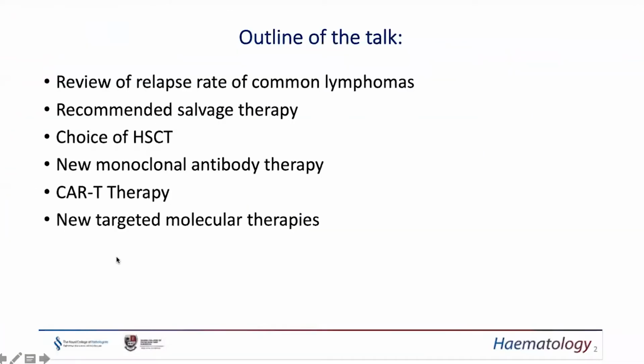The outline of my talk will be to review the relapse rate of some of the common lymphomas. I don't really have time to go through all types of lymphoma, but I will emphasize the common types of lymphoma. What current recommended standard salvage therapy we have to use. When do we consider choosing hematopoietic stem cell transplant, autologous or allogeneic?